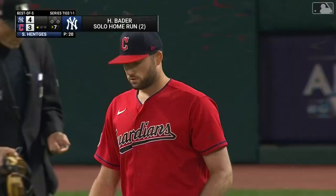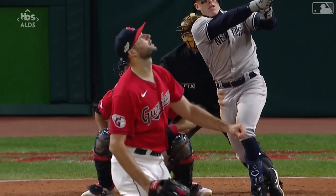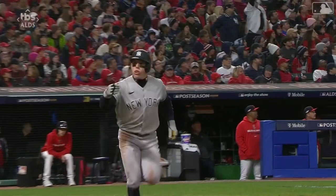They led the majors with 254 home runs. They scored more than half of their total runs on homers. Every run in this game on a home run. That's the first run the Cleveland bullpen has given up in this postseason, with two home runs.